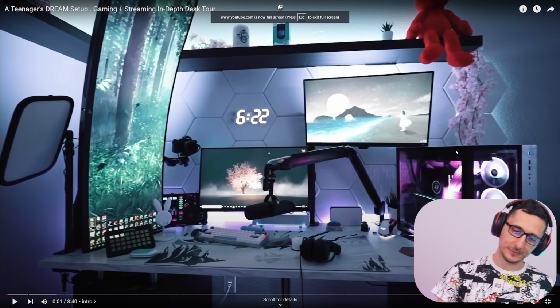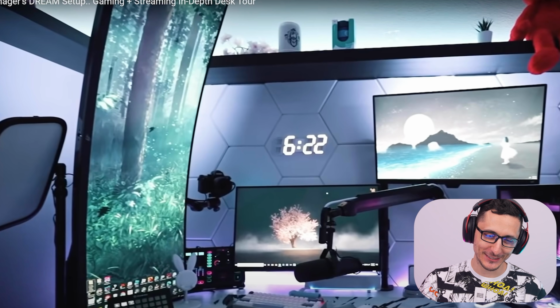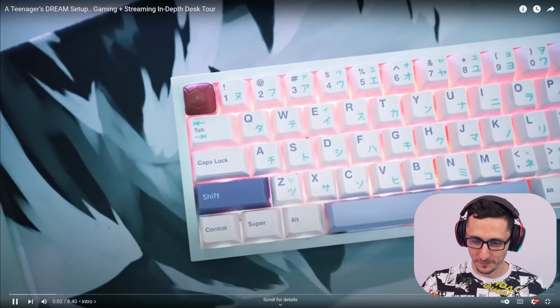Yo, okay. That's literally the first thing that stood out to me. Is that massive 49-inch, it's gotta be a 49-inch ultra-wide, super ultra-wide in vertical mode. This guy's probably looking at the monitor like this. Let's continue with the setup tour.